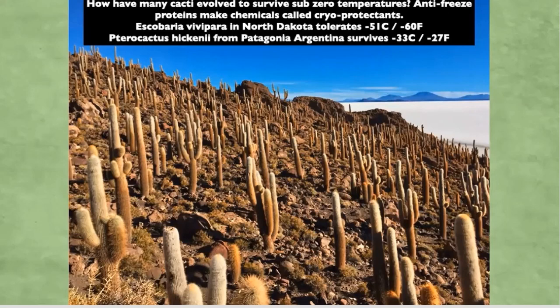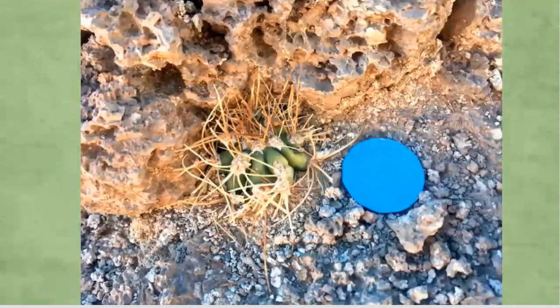But basically, cacti have antifreeze proteins in them, the high elevation ones, that help them to produce cryoprotectants so they don't freeze up. Kind of like antifreeze in the radiator of your car. So if you take a lower elevation cactus to higher elevations or into colder habitats, it doesn't have these proteins. And this is usually how the cacti develop, at the junction of a rock and the ground there, in that nice little protected microclimate there.